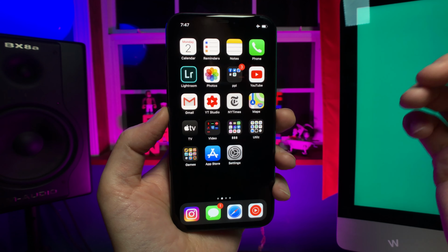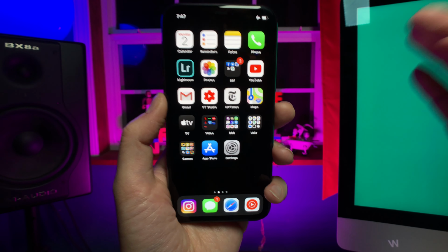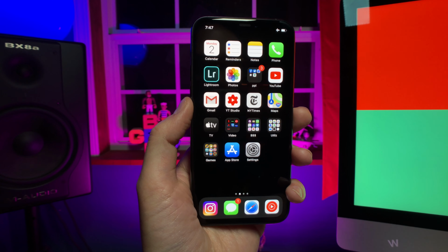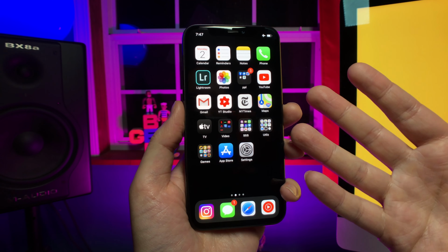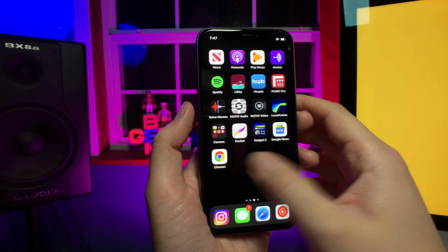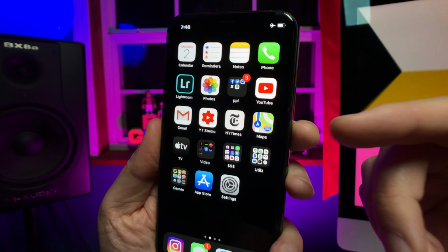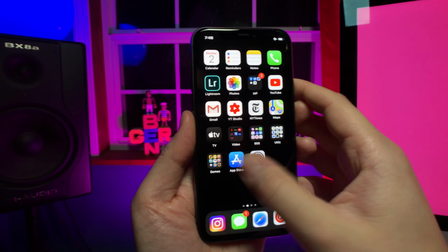How much faster can these phones get? I mean, every year they're like, it's 22.6% faster, and that's amazing. It's definitely a good problem to have. But this phone is so fast and the iOS experience is so nice with iOS 13. I'm really satisfied overall with how fast this phone is and just how well it still works overall.